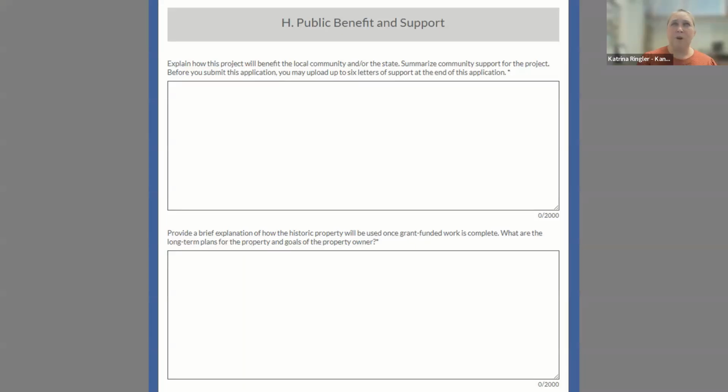So if the property is open to the public, if you provide tours annually, if you invite school children in, if it's just a keystone in the community that everybody drives by every day, try to look for supporters that will back you up and say, yes, this project is needed. We're looking for summaries here of that support and how it interacts and how it supports the community.